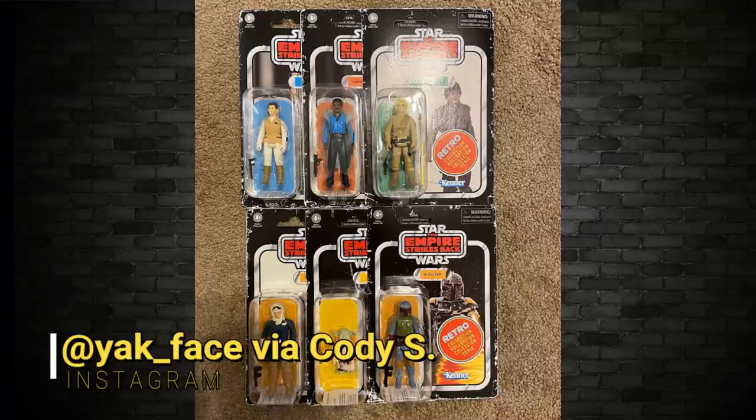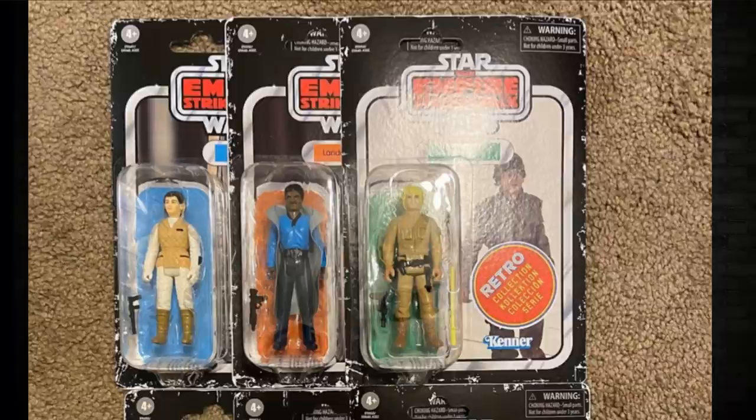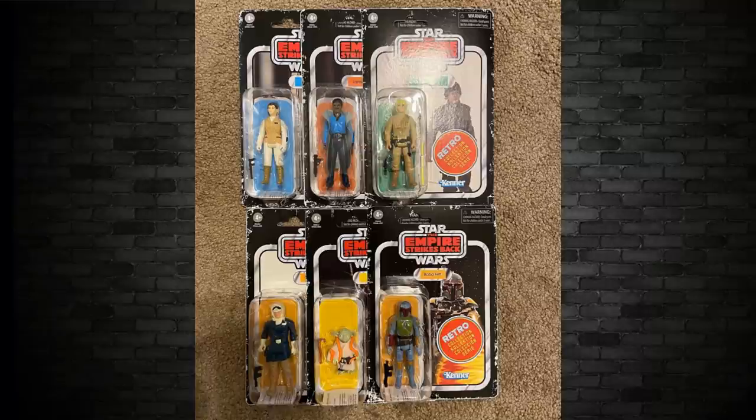And here is one of the first in-hand shots of the retro collection. As you can see, the stickers on them are still tilted to that side. And you can see on the card backs, the distressing on each card is different. Well, what you can see of the card, they've done them so they don't repeat the pattern. But all the characters will have their own distressing on the card to make it unique.